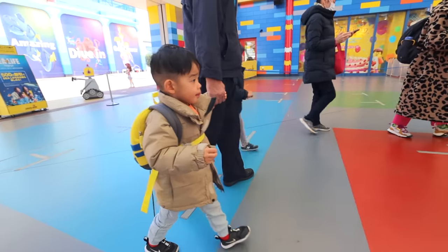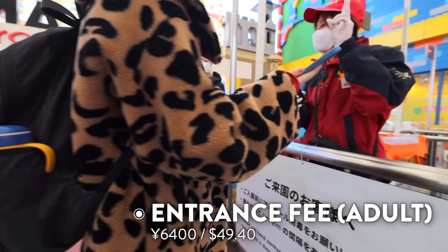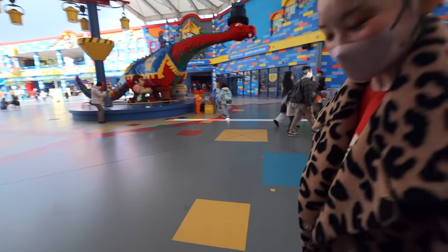First tip is to buy tickets online on their website in advance, as you'll be able to save quite a bit. Obviously, the price will vary during peak times and the off-season, but in our case, we saved 1,200 yen per adult. Wolfie, look! It's a dragon!